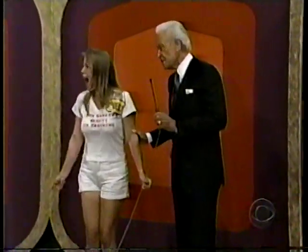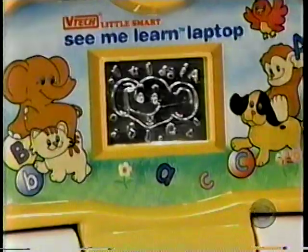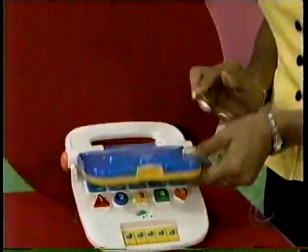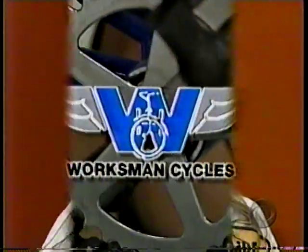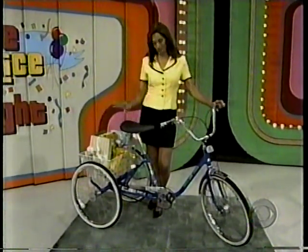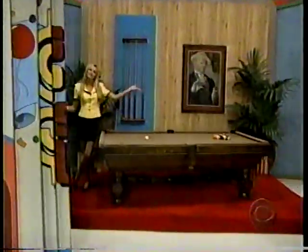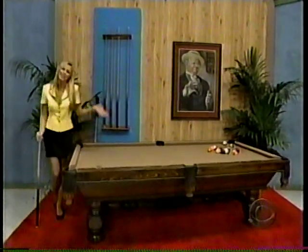Kimberly, I have prizes for you, beginning with what, Rod? Bob, let's start off with a child's toy computer. A laptop for your toddler. Learning is easy with this colorful toy laptop. Has bright letters, numbers, and animals for quick identification. And then we're going to move along here to a fun adult trike. Enjoy freedom and fun on a Worksman adult light trike. This self-balancing cycle features an extra wide saddle and large cargo basket, ideal for shopping trips. And finally, you can also win a new pool table. This fantastic oak pool table will enhance the decor of any room while providing fun for the entire family. Comes with playing equipment from Golden West Billiards.